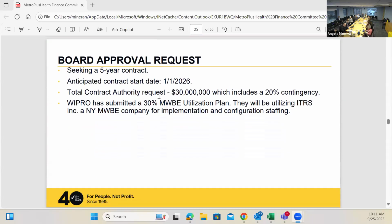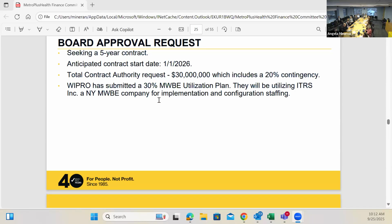In summary, we are seeking a 5-year contract starting 1/1/26 for a total of $30 million, which includes a 20% contingency. Wipro has submitted a 30% MWBE utilization plan, and they'll be using ITRS, a New York MWBE company, for implementation and configuration.